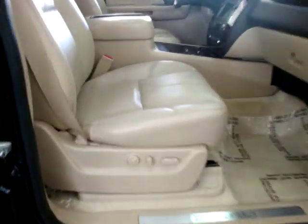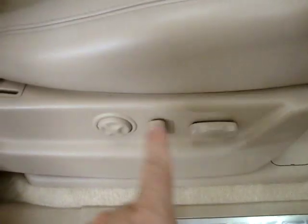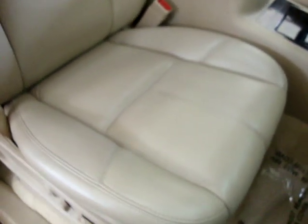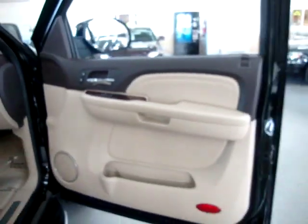As I was saying before, not only do we have power seat, power recliner, and lumbar support on the driver's side, but also on the passenger side. Got your main glove boxes over here, and there are your owner's manuals with all supplemental booklets that you need. Okay, passenger front door panel, same way. Heated seats on both sides, of course.